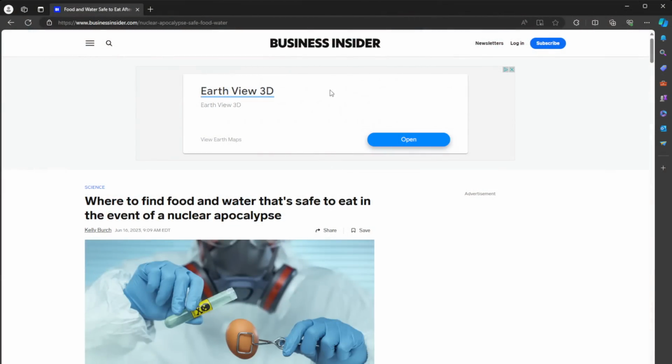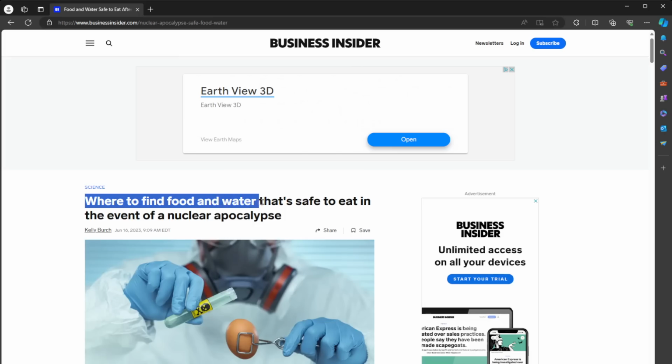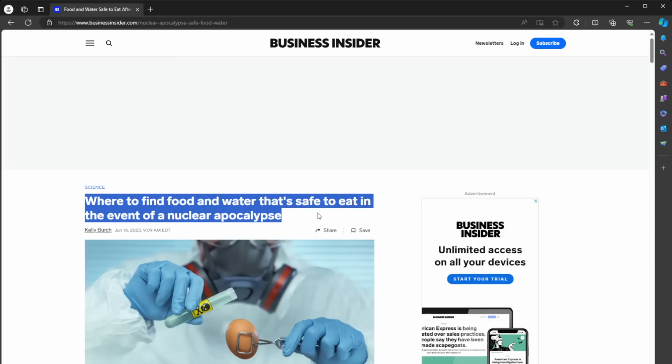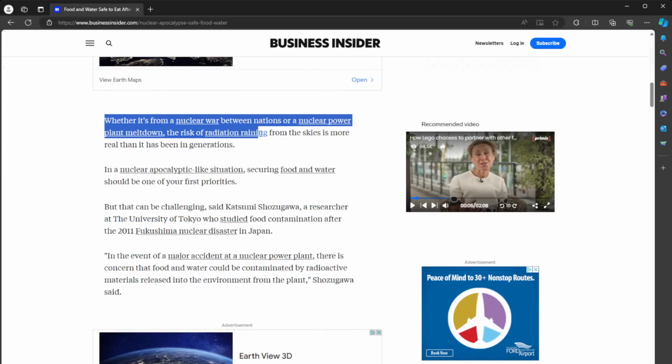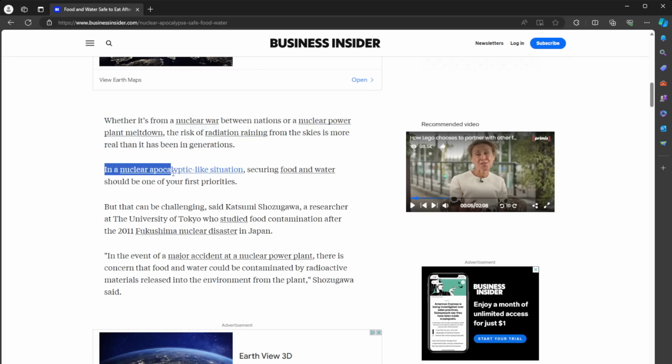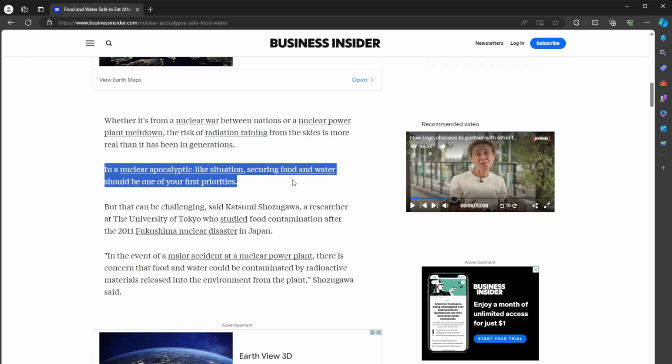From the Business Insider, which is interesting how a business thing always has stuff like this. Where to find food and water that's safe to eat in the event of a nuclear apocalypse. Whether it's from a nuclear war between nations, nuclear power plant meltdown, or simply just radiation raining from the skies. Well, it's more real now than it has been in generations past. And in a nuclear apocalyptic-like situation, securing food and water should be one of your first priorities for sure.